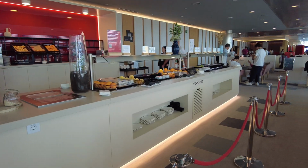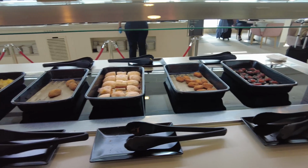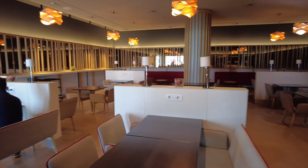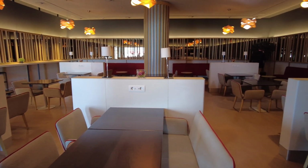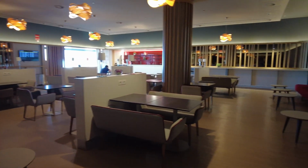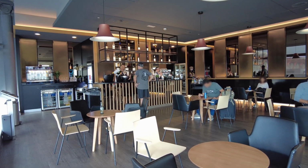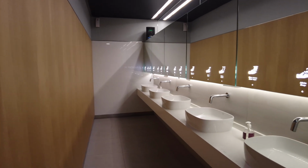There's a self-serve buffet section at both ends of the lounge with hot and cold options. An a la carte restaurant is also tucked away at the end, although for some reason this only operates from 9 PM onwards. Instead, I went to the complete other end of the lounge to visit the staffed bar to order a drink. There's no champagne here, only cava, but I'll allow it since we're in Spain. Cheers. The lounge has toilets which were relatively clean.